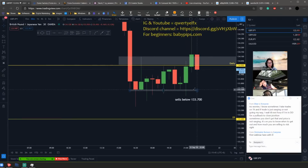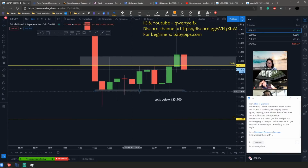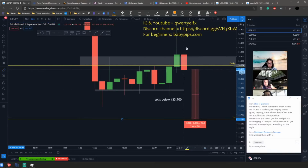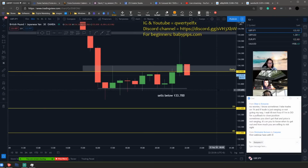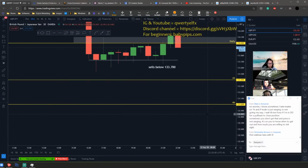Okay, so I'm not just aiming for this area. Let's see, how big is this? That's like 8. Okay, let's assume 20, so this is 1R. Depends on how this closes. I might take it because I'm not aiming for 133.7. I'm aiming firstly for 133.4 and then 133.